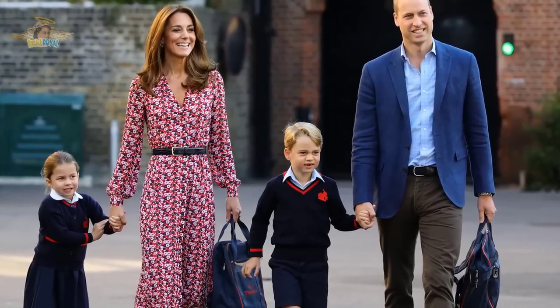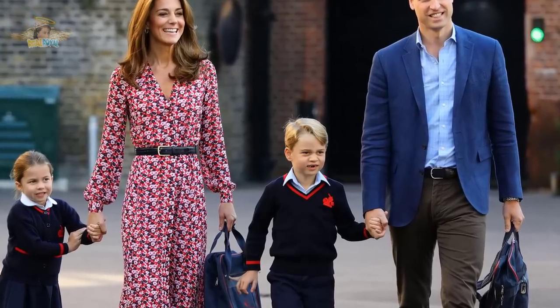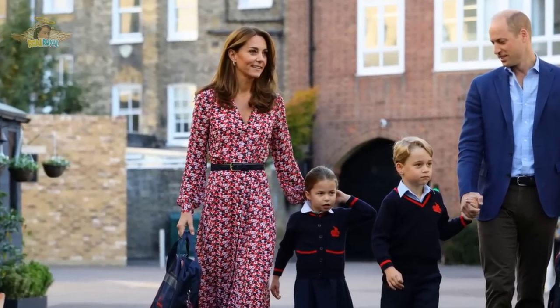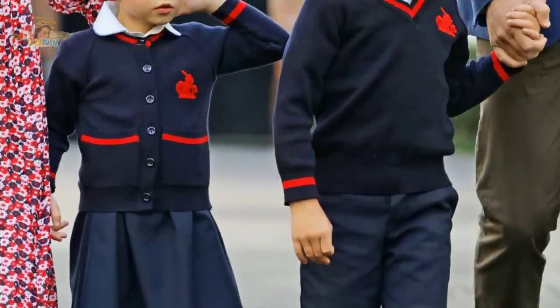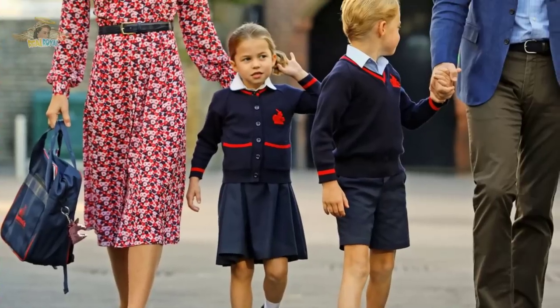No doubt it was an emotional day for mum of three Kate, who was forced to miss George's first day at school in September 2017, as she was pregnant with Prince Louis and was suffering from severe morning sickness. The princess wore her red and white floral Michael Kors Carnation Georgette dress with a black waist belt and suede pumps for her daughter's big day.